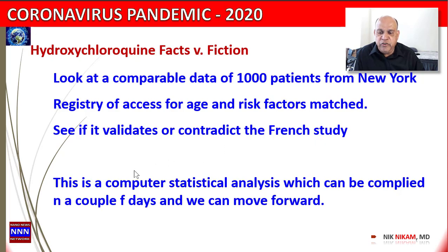This is just a computer-based statistical analysis which can be accomplished in a couple of days, and I think we will have an answer. I certainly hope someone watching this video will take these words and look at the New York City Patient Registry, pull up 1,000 patients, match for age and risk factors, and see what their outcomes were and compare it to this group. So then we will have two different studies, but they sort of come together. Then we can do a meta-analysis to see how the drug works in the American population.